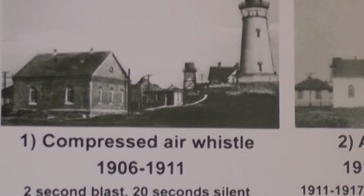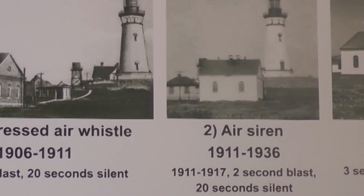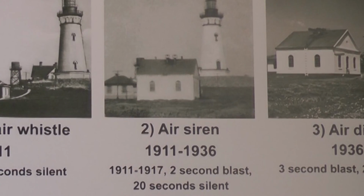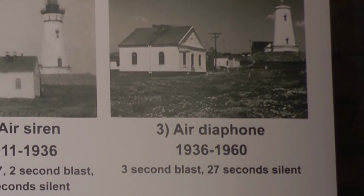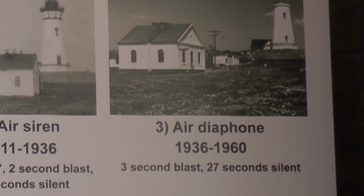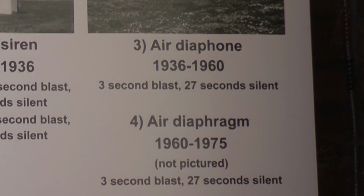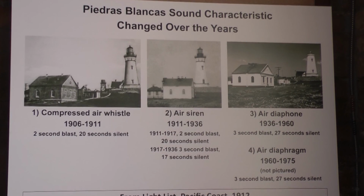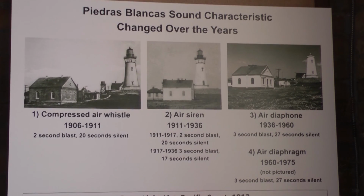The compressed air was channeled up through the roof line, and the first sound that was used at this fog signal building was a compressed air whistle. The second sound between 1911 and 1936 was an air siren. Followed between 1936 and 1960, an air diaphragm sound was used. And that was followed by the air diaphragm sound 1960 to 1975. You can see that they learned over the years there was an improvement in the sound carrying out to the sailors that were getting too near to this very dangerous point, Piedras Blancas.